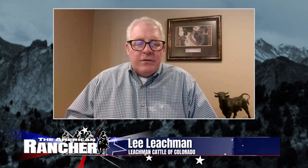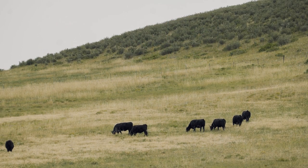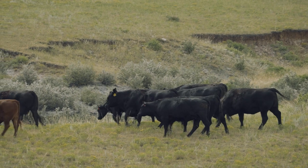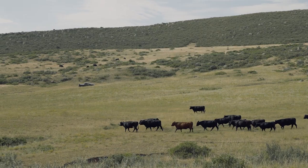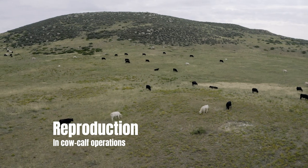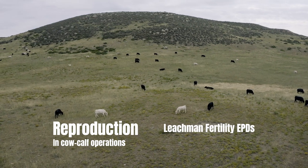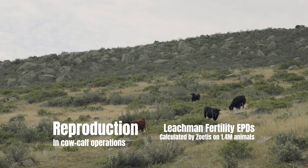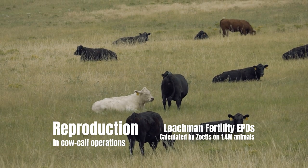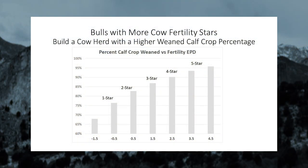Increasingly, we have commercial ranchers contact us and say that with the size of their cows, and the cows getting more and more straightbred, they're struggling to get 93%-plus of those cows bred in a 60-plus or minus day breeding season. And all that is a real challenge today. The good news is we've got, I think, the most powerful tool we've ever seen in the beef cattle industry, and it's called our fertility EPD. This EPD is calculated by Zoetis on our database on 1.4 million animals, literally hundreds of thousands of cows and their calving records. It looks at how many calves on average those cows have in their productive lifetime.